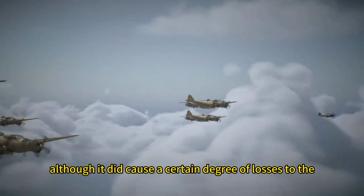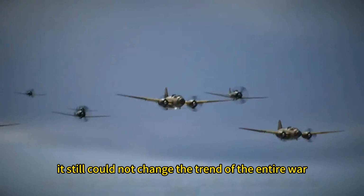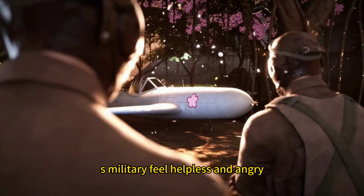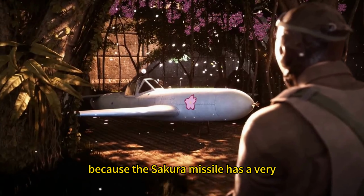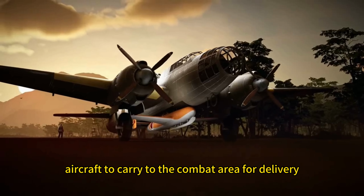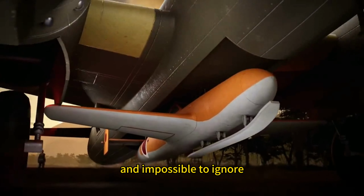Although it did cause a certain degree of losses to the U.S. military, it still could not change the trend of the entire war. Although the crazy tactics of the Sakura missile made the U.S. military feel helpless and angry, it also exposed its own limitations. Because the Sakura missile has a very limited flight range and must rely on the mother aircraft to carry it to the combat area for delivery, this undoubtedly makes the Japanese army face huge and impossible to ignore risks when using it.